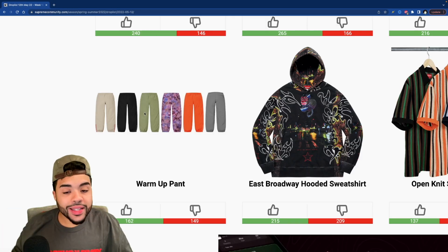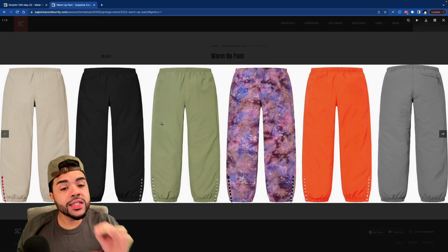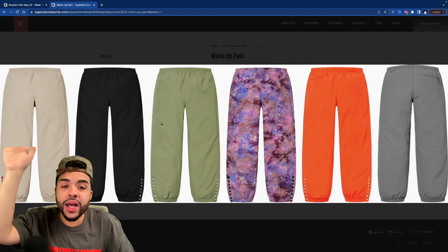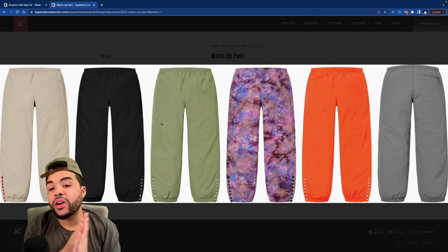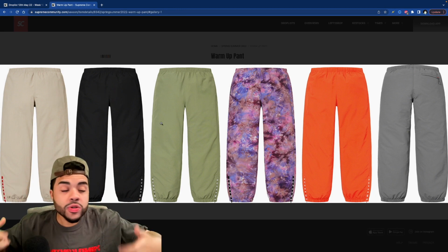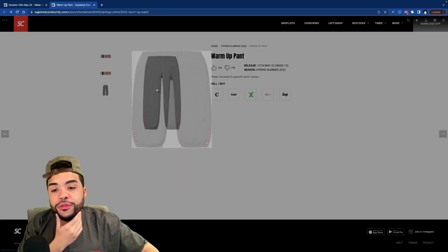We got these warm-up pants, 6 colors on these. Honestly, these look like some Prada pants. The left 3 colors, the ones on top of my head right here, these are actually a banger. I'm not gonna lie, especially in that cream with the red zipper at the bottom. It almost gives that Prada aesthetic, and the gray color as well. Let me know if y'all freaking with these.